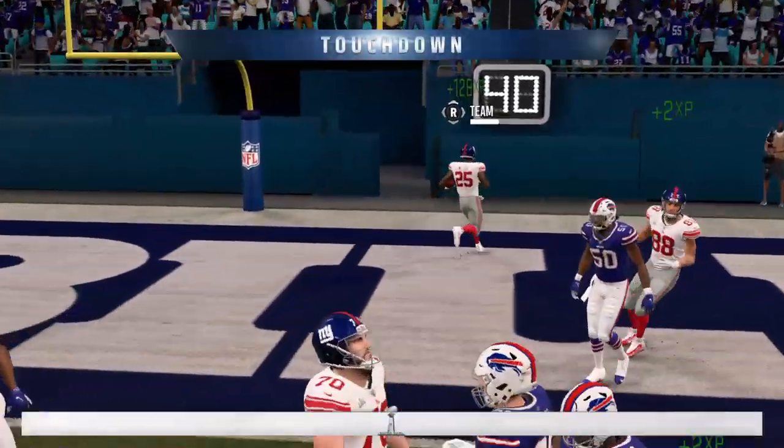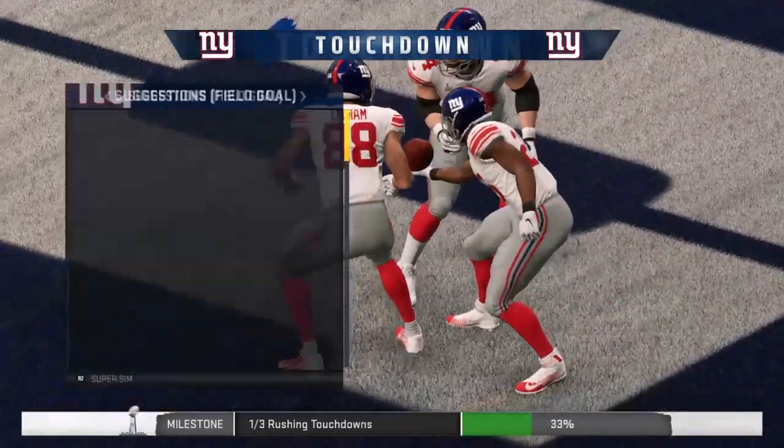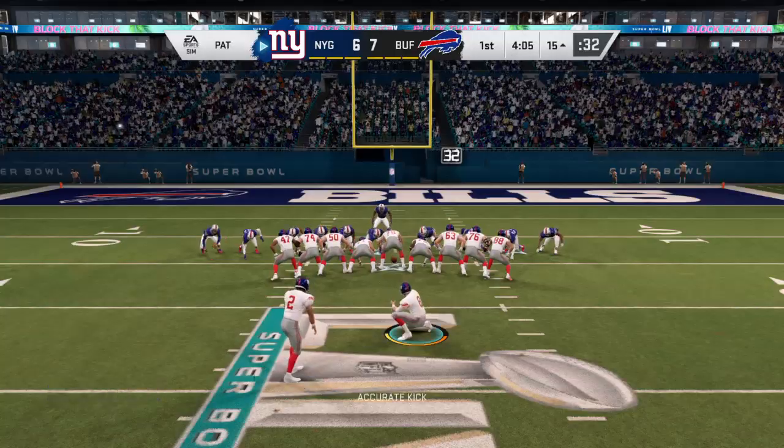And he is in. Touchdown, New York. It's a 3-yard touchdown run. And the Giants are an extra point away from tying up this football game.